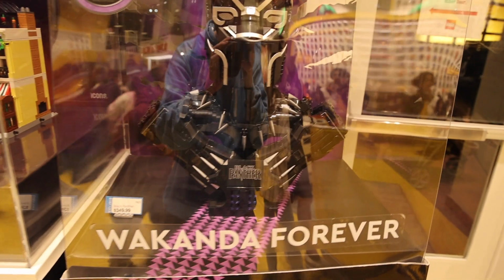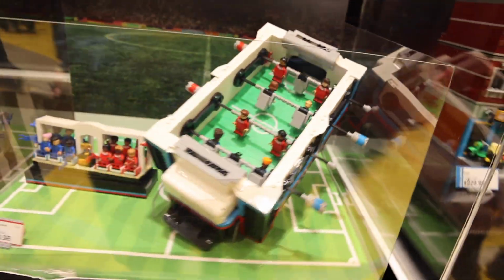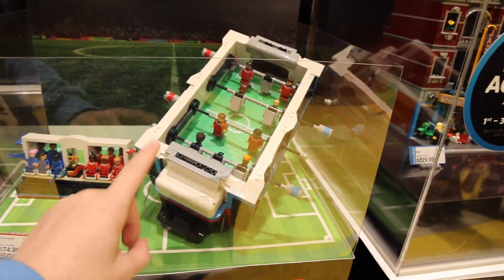But the problem is I found out that you have to spend $190 to get it, so it's going to be a little bit tough. Now, also take a look at this. Here at the front, they've got a bunch of the bigger sets on display, like the Jazz Club as well as the Table Football, and if I'm going to be honest, this is a little bit smaller than I expected.